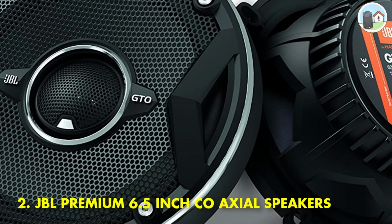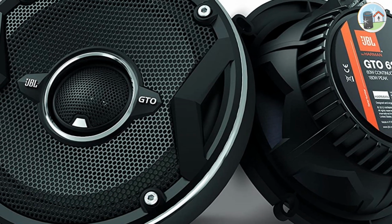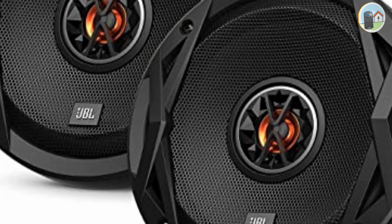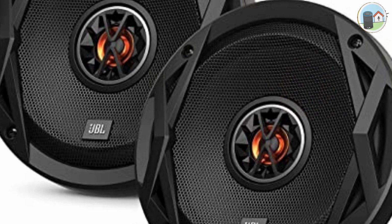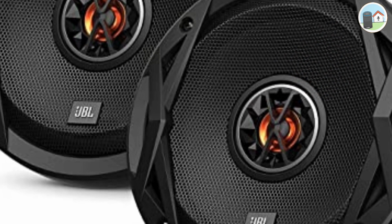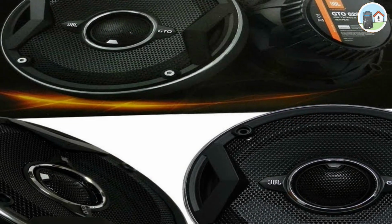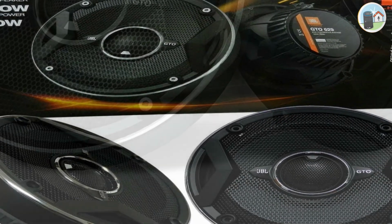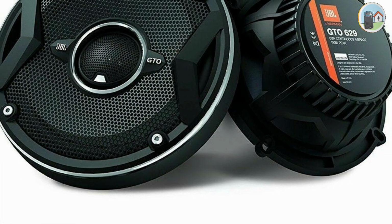Number 2. JBL Premium 6.5-inch coaxial speakers. One of the most well-known speaker manufacturers is JBL, and everyone is aware of how excellent its speakers sound. The JBL GTO 629 Premium 6.5-inch coaxial speaker is the company's top vehicle speaker in terms of sound quality and deep bass. The carbon-injected speakers have bigger cones for greater bass, yet having the standard 6.5-inch dimension.